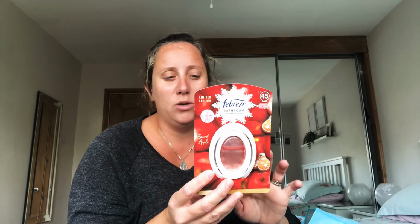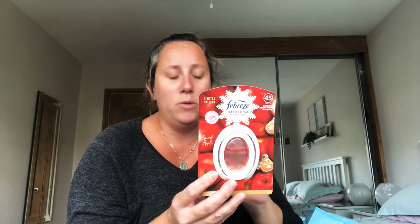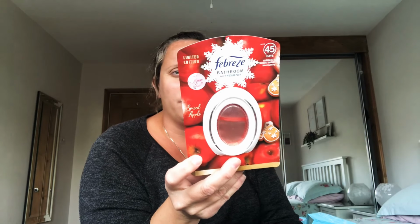I'm not so keen on the blue one, which is meant to be cotton fresh or linen fresh, and it doesn't smell like that. It smells like watermelon. I'm not sure what this one is. Obviously in the shop I had a mask on so I couldn't smell it, and you have to press it in anyway to smell it, but I thought I would give it a go. I'm a sucker for Christmas scents.